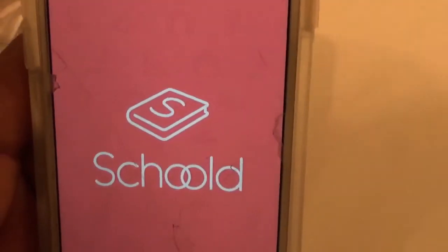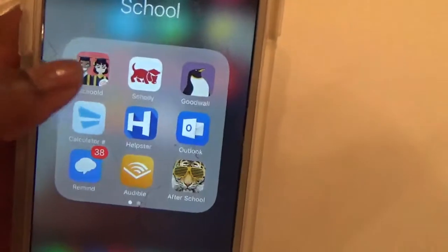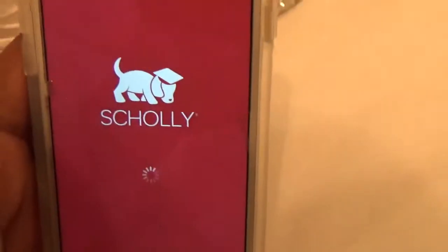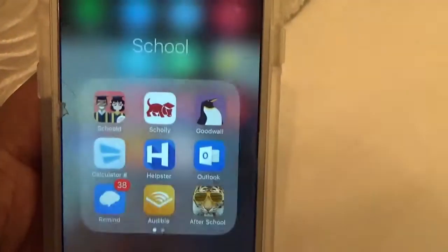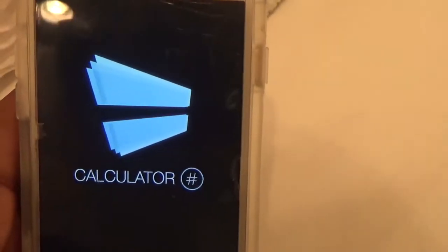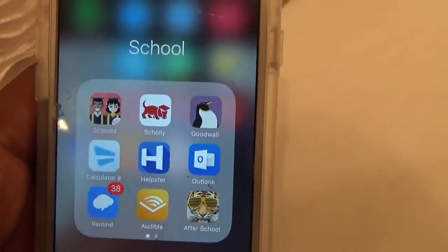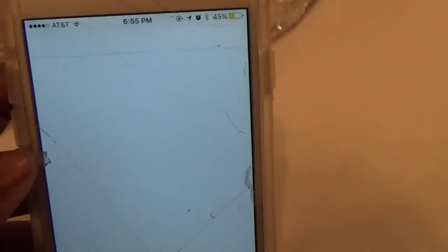So first I have Schooled and Scholly, and these are apps for scholarships and just to have all of your information for school in a database. Then I have Goodwall, which is philanthropy. I have my calculator app for the days that I forget to bring my scientific calculator to school. I have the hipster app, don't know what that is. Then I have Outlook, which is mail.